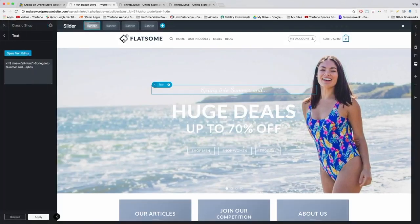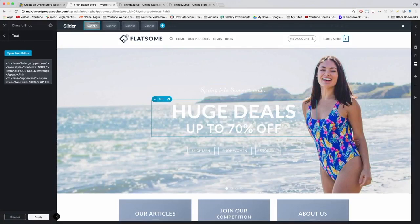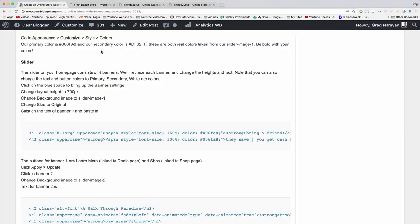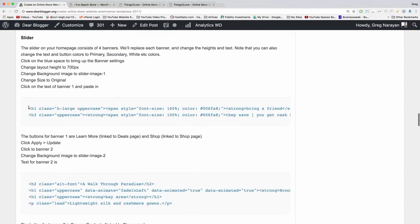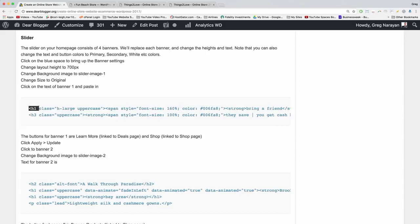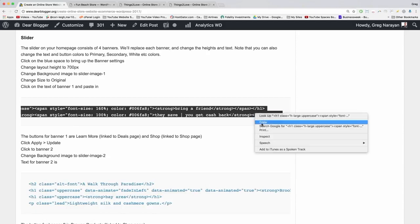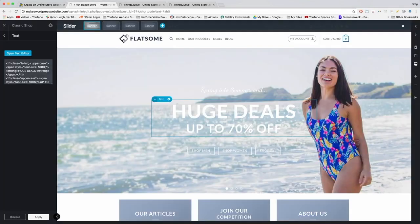And click OK. All right, let's go back and we can click on our main headline and bring up that section in the editor. Now to make it easy for you, in our guide, I've actually put in the exact piece of HTML that you need. So just highlight the text of banner one and paste it in. Highlight like I'm doing right here, right click, copy, and then come back.